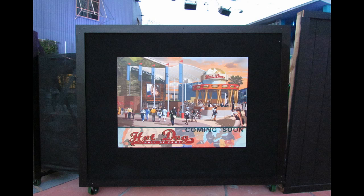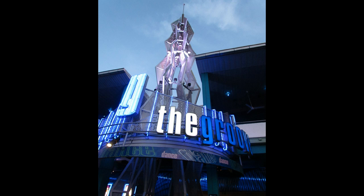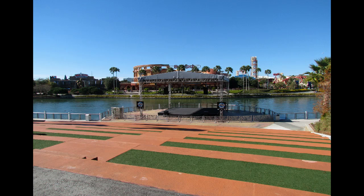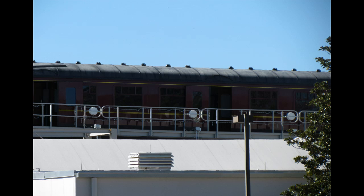Now, just opposite this new Mexican restaurant is a hot dog place, the Hot Dog Hall of Fame. This is the Groove Dance Party, which is in the former Chahaceria, the Brazilian steakhouse, which was there in its place previously. And I'm not sure if this Fat Tuesday bar was always there. It struck me as new. Anyway, because the stage normally used for acts and entertainment was taken over by that construction area, they've now got the water stage in a more prominent usage in its lineup at the moment.